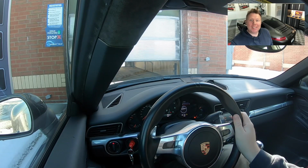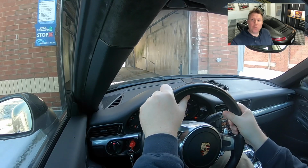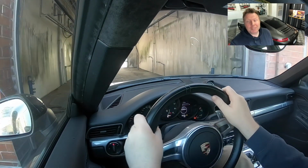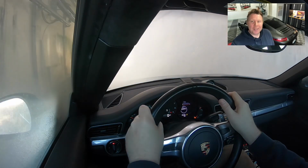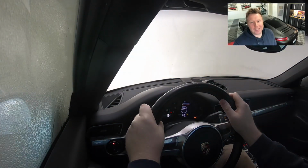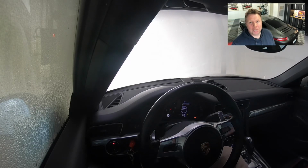I'd be really interested to know what anybody else uses for their cars, especially during the winter. I'd love to get the power washer out and give it a good wash at home, but as soon as that water drains out underneath the garage door, it just turns into a skating rink out there and it makes it pretty dangerous.